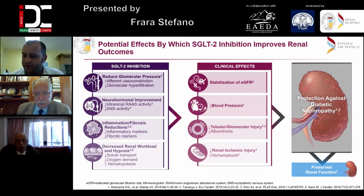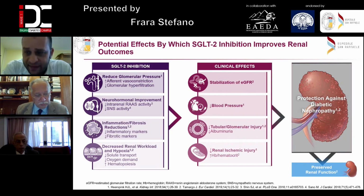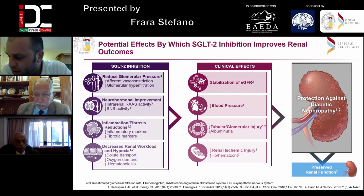And so a number of direct and indirect effects of SGLT2 inhibitors may contribute to preventing or at least delaying the progressive decline in renal function that we can observe in patients with or without diabetic nephropathy. SGLT2 inhibition leads to an increased distal delivery of sodium to the macula densa, which induces afferent arteriolar vasoconstriction, resulting in decreased glomerular hydrostatic pressure and hyperfiltration via tubuloglomerular feedback.